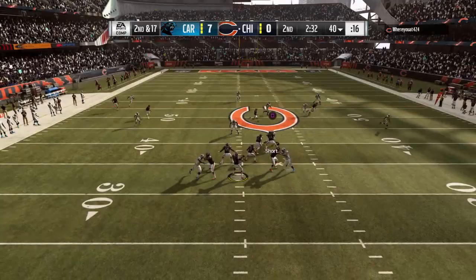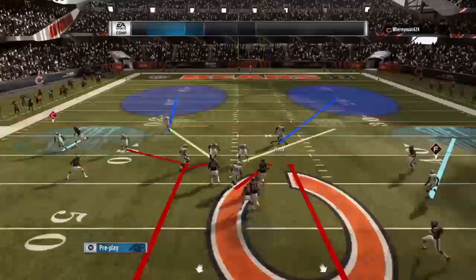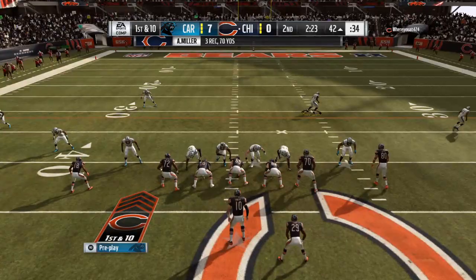On second down, here's Trubisky. Completion left side to Miller, and taking it across midfield and inside the 45. He's up to 70 yards now in this first half receiving as he's got a first down.